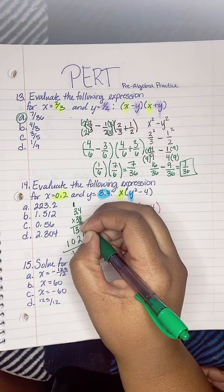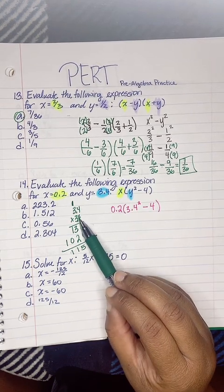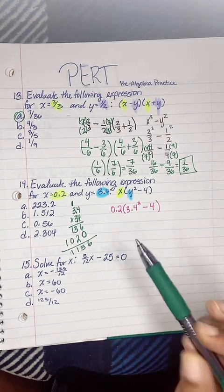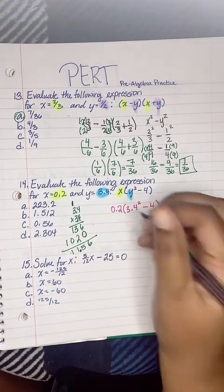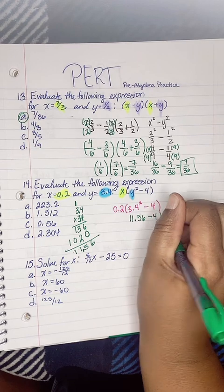Now we have to go back. Remember, we got these decimals. We have 2 digits behind our decimal. So we're going to move our decimal over 2 places. So this will be 11.56 minus 4.